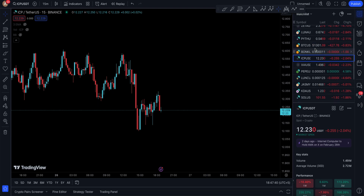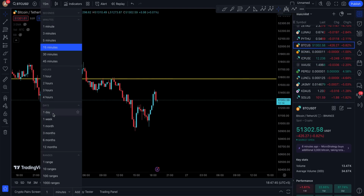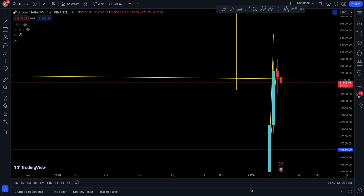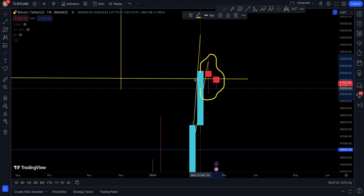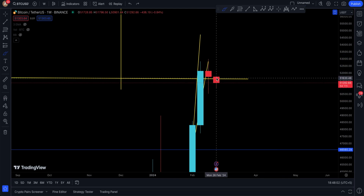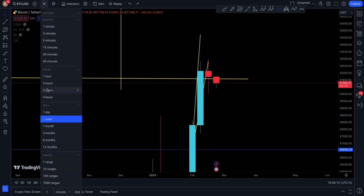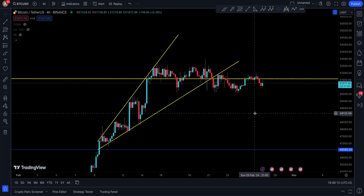What is ICP doing? And before ICP, what is Bitcoin doing? Speaking of Bitcoin, I think Bitcoin is in trouble, and that is because the weekly time frame is in a lot of trouble right now. If you look at how this weekly candle closed yesterday, you can see that it is a pure bearish spinning top, and this bearish spinning top means that Bitcoin is bound to move lower. I'm showing you this so that we can know what Bitcoin is doing. If you know what Bitcoin is doing, you will understand what altcoins are doing.